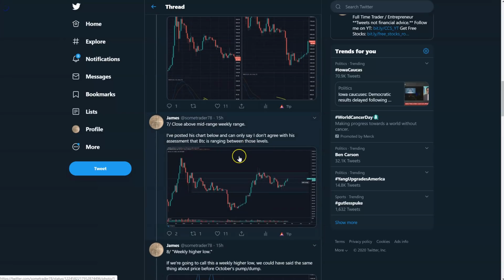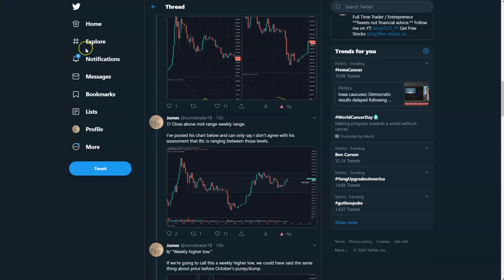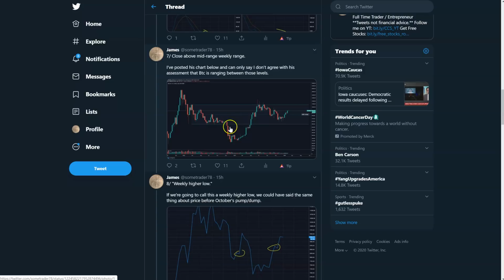Number 7, he said we closed above the mid-range weekly range. Okay, this was the range that he drew. I don't view this as a range. We were outside of it for months and months and months. I don't think it's a range at all. So, if it's not a range, then the argument holds no weight.